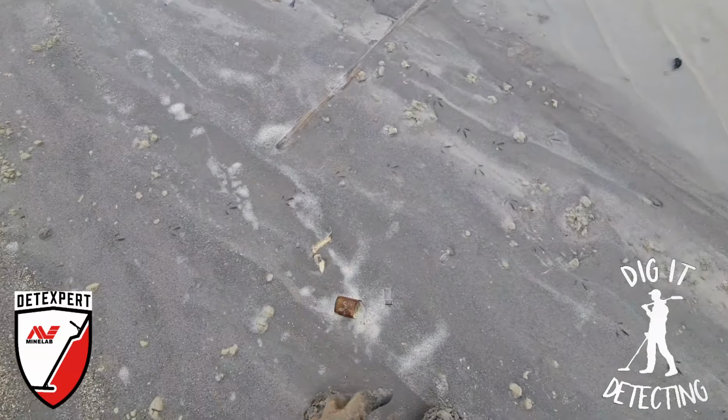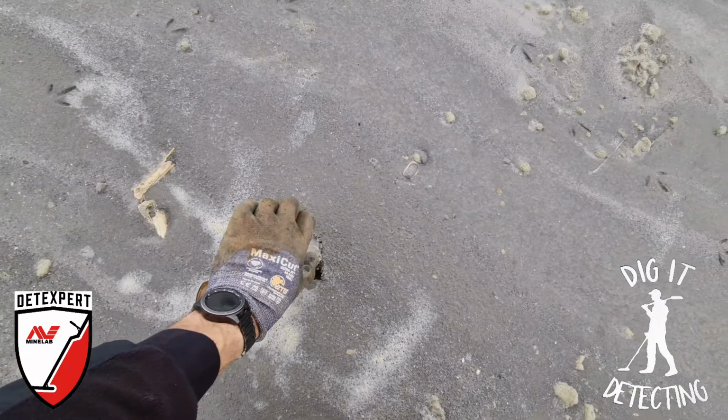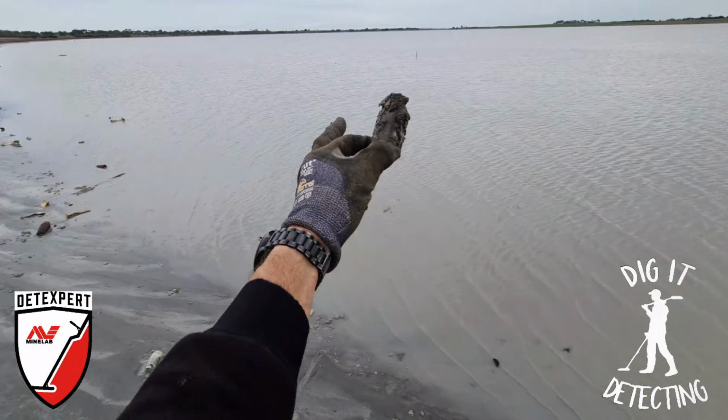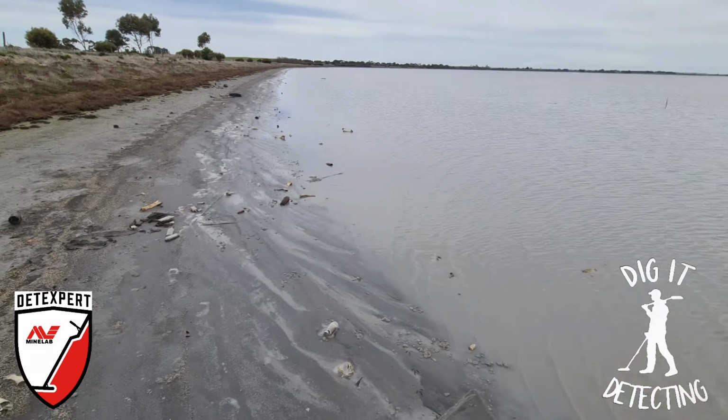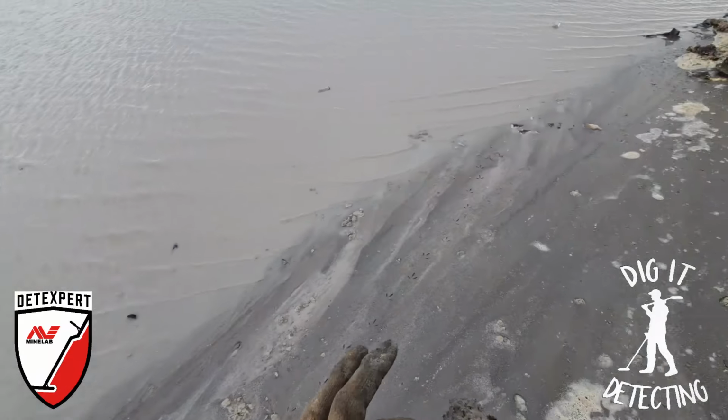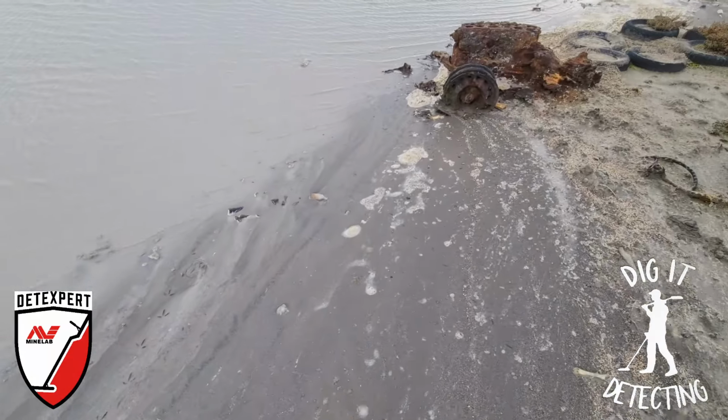So it makes sense that there had to be a source where all these bottles were originating from, and the wind was probably blowing them all over to where we were finding them. So we were only touching on just a little bit of what was really here. I think I've really hit the jackpot now.